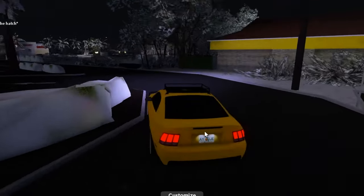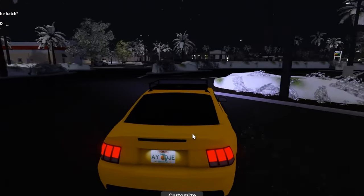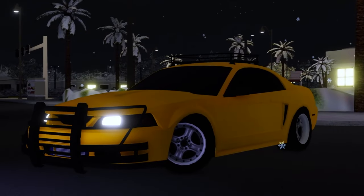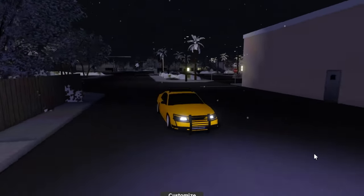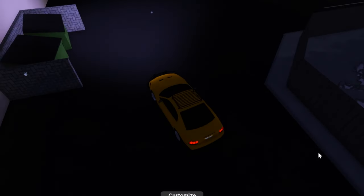Oh yeah, hitting the drifts. Watch this, ladies and gentlemen, watch it. Oh yeah. Oh my. It's very different from your average Mustang, but I think it looks amazing. You know what? I don't really want to drift in the open, so I'm actually going to go behind this shop right here and do some donuts.